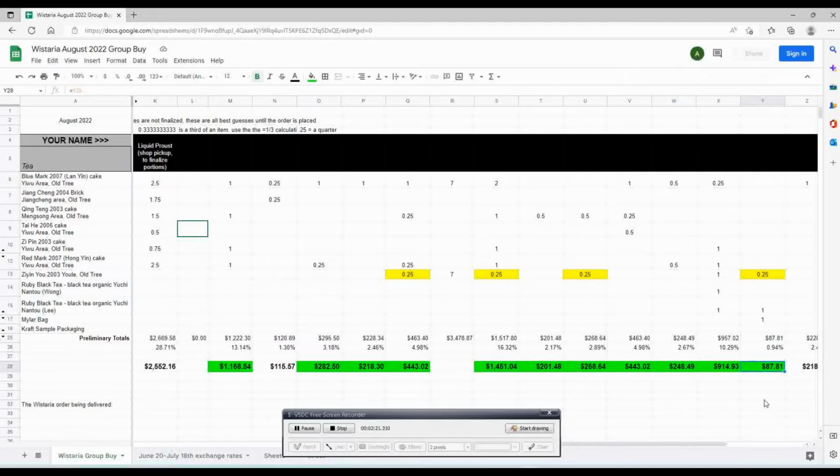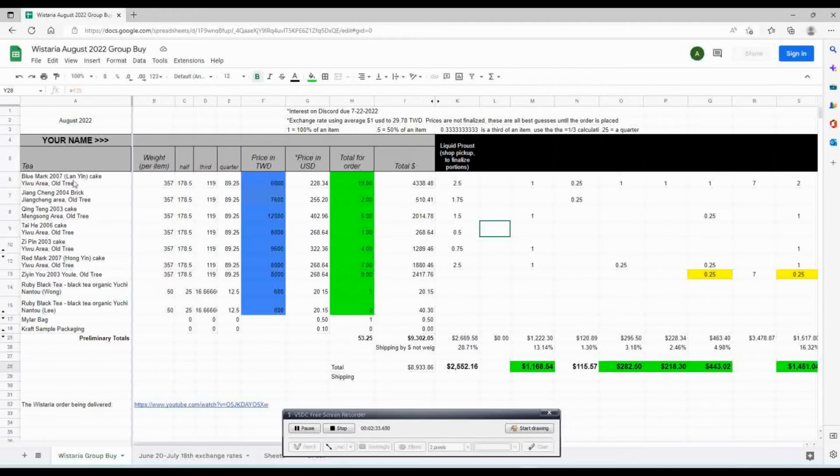Here's somebody who ended up having $87.81. Typically, anybody who didn't have full cakes didn't get a discount, basically. Hopefully that makes sense. So if you join Discord, it's pretty straightforward. If you're interested, you add your name in here and then you choose what you want. So maybe it's 0.25, you want a quarter of this. Figure out the pricing, and then in terms of commitment and payment, it really varies from group buy to group buy. This is just one specific one, and if you have questions on any of that, feel free to ask.